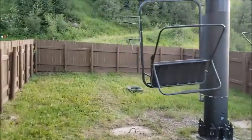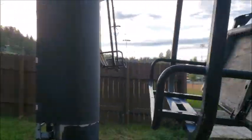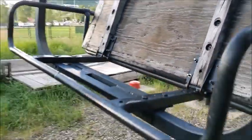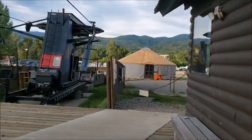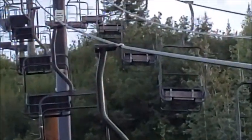That is packed. Load here. I would be so scared to get on that, let alone ski. Where's the chair? So it flips down. They just flip them up for storage. So rickety. Do you trust that? Is this thing still in use? Oh my god. Man, that's scary stuff to me.